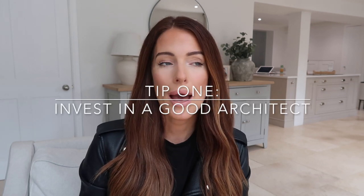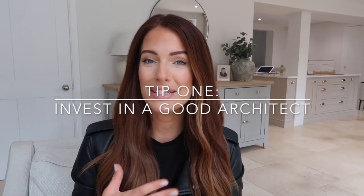So my first top tip, or do, would have to be invest in a decent architect, someone who comes recommended. The reason for this is I did not realise how important they were to the finish of the building. We invested in someone that we thought was going to be absolutely amazing. He was very expensive, and to cut a long story short, he ran away with about $2.5 grand of our money. He literally just disappeared off the face of the earth, and we didn't have any plans to submit because our process was very long and drawn out and needed tweaking and changing.